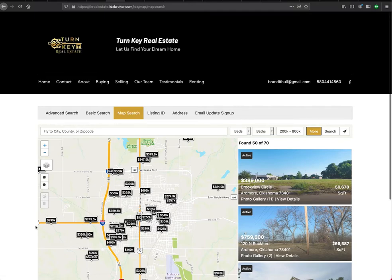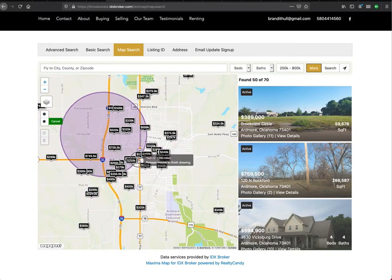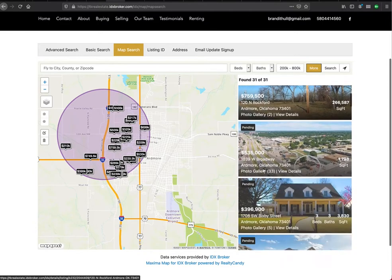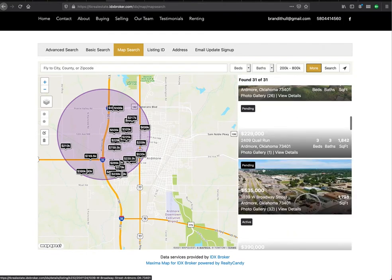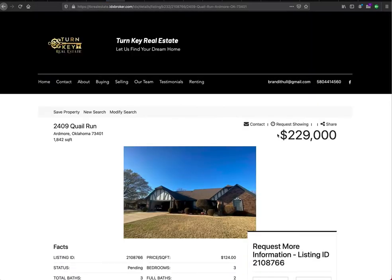And this is just fantastic because people can come in here and say, you know what, I really want to be over here by I-35. We drive between Oklahoma City and Fort Worth all the time. And so I just want to show properties in this area. And as they move through here, you can see it just updates those properties over here in the side view real easily. And then you can click on one of these and go out and look at it.